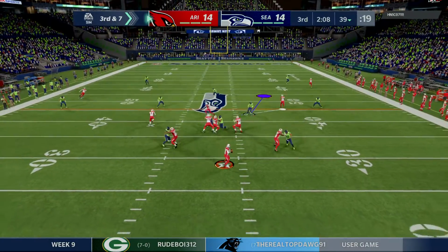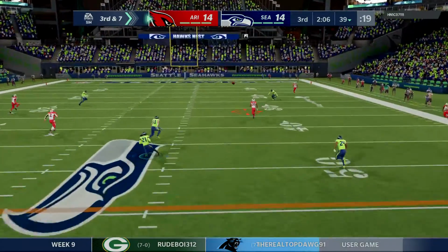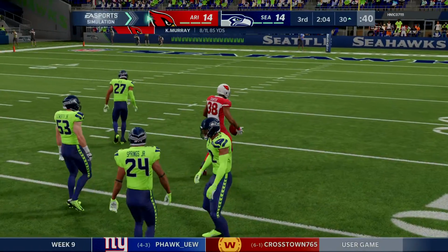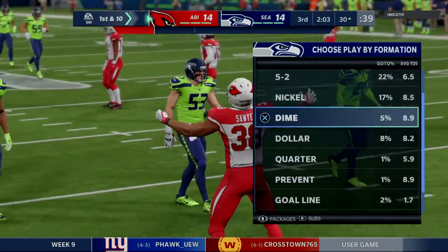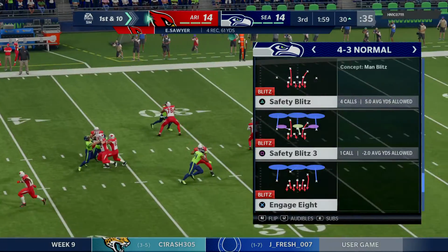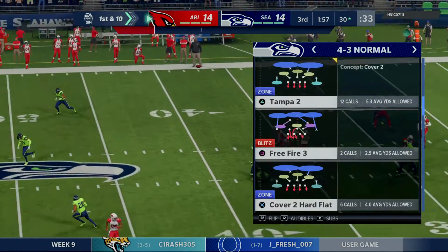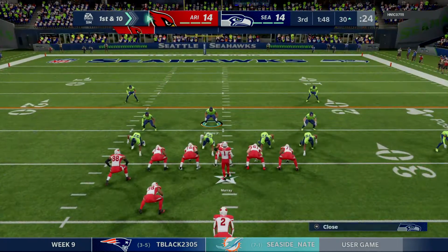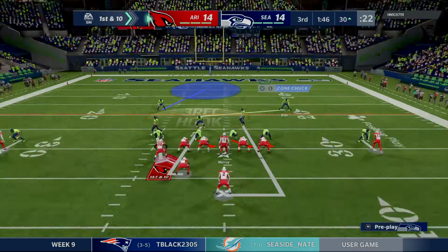Throwing is Murray on third down. He's just going to dump this one off to his fullback out of the backfield. The previous play, they barely got back to the line of scrimmage. Now they pick up over 30 yards. And the Cardinal first down. So the big play has them all the way down to the 30 now for 1st and 10.